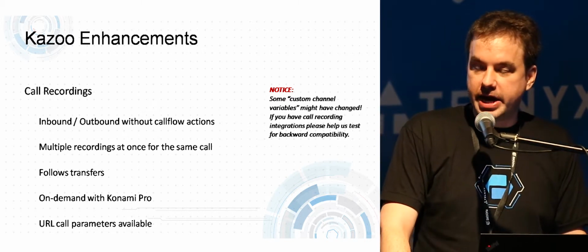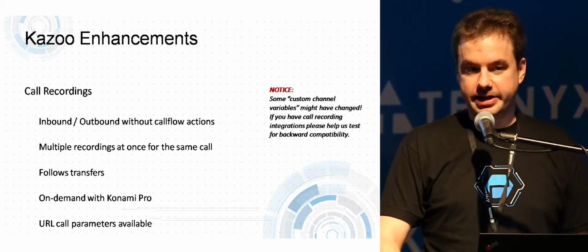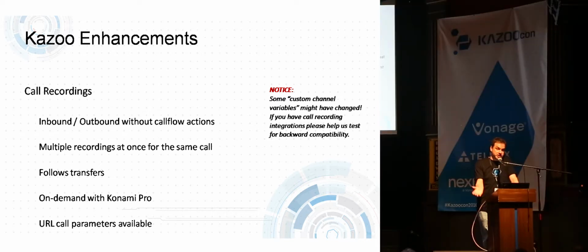And then we added some URL parameters. We noted that a lot of you that are running call recording, when you get the call recording, the first thing you do is query the KAZOO APIs and find out what the call was. So we included some data now when we send the call recording on the URL parameter there.